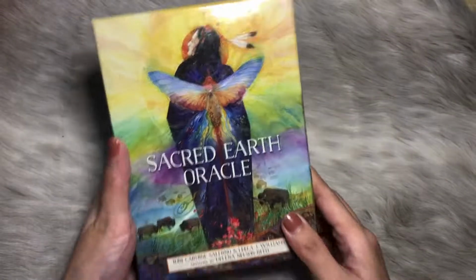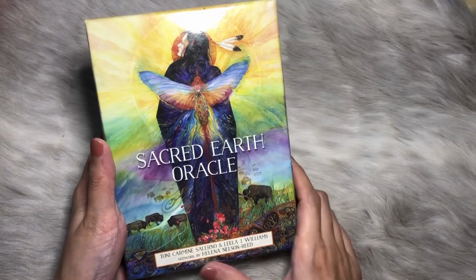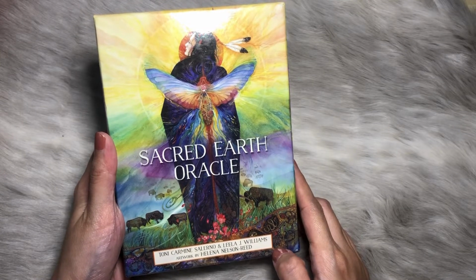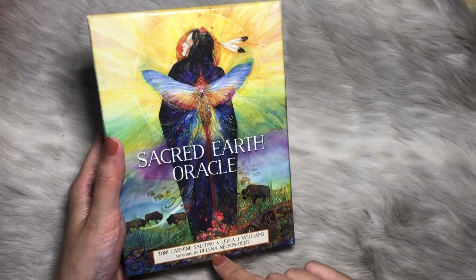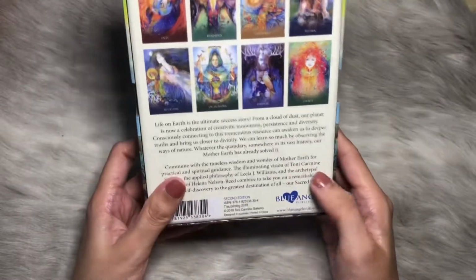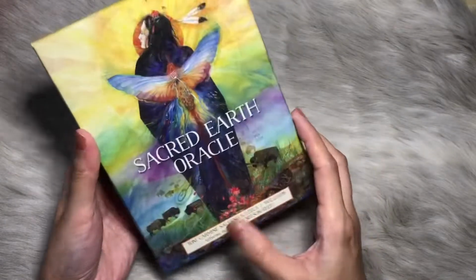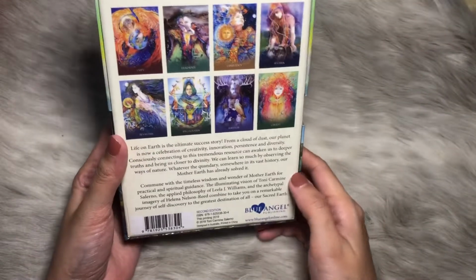Oops, sorry about that. Next up, we have the Sacred Earth Oracle by Tony Carmine Salerno and Leela J. Williams, with artwork by Helena Nelson Reed. This is a Blue Angel deck. It's very distinguishable just because of the box. I do have a lot of Blue Angel decks, so I'm keen to really see this one.